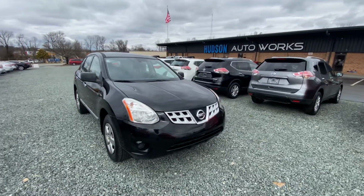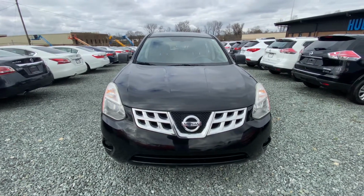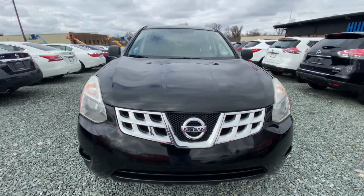Today we're featuring a 2012 Nissan Rogue. As we can see, the color is black. I'm going to continue giving you an exterior walkthrough, and then we'll get inside the car and talk more about the interior and vehicle history.